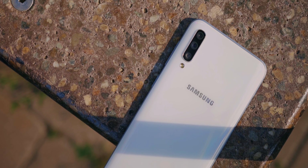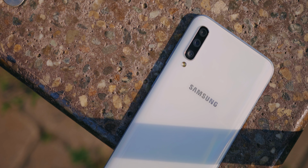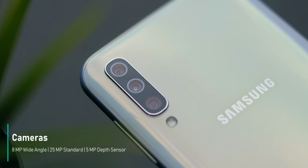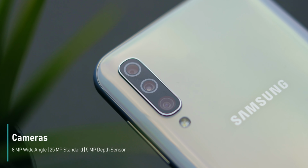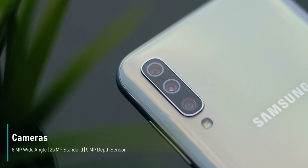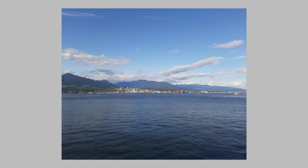Now, don't fool yourselves thinking that the A50 comes with a triple camera setup like the S10 and the S10 Plus. That isn't the case. In fact, all you're getting is an 8 megapixel ultra wide angle lens and a 25 megapixel standard lens. The one at the top is a 5 megapixel depth camera that complements live focus, which is Samsung's version of portrait mode. As for the pictures, I was pretty impressed reviewing them one by one.